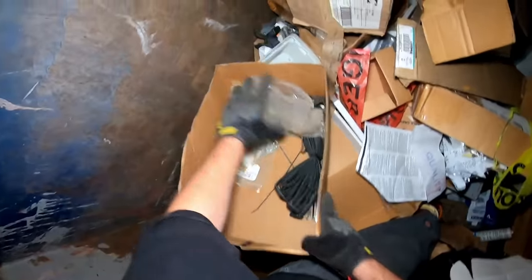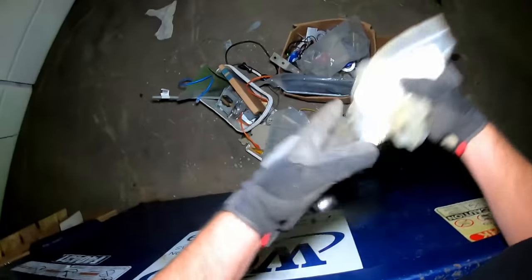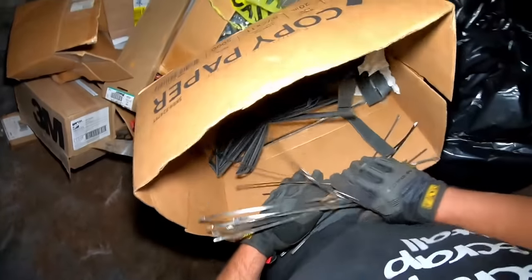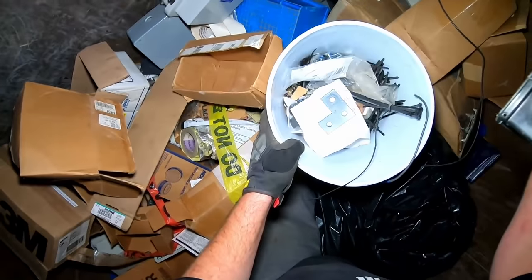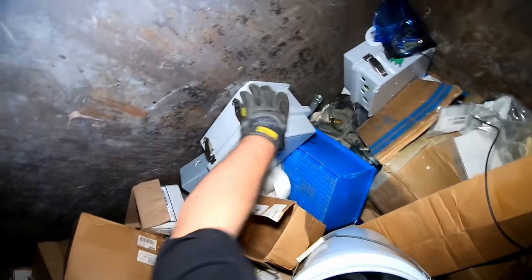Bag full of bolts, screws, nuts. Stainless bands. Cut off wheel. Still got some meat on it too. All right, there's another bucket. We got zip ties, elbows, just all the good stuff.